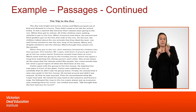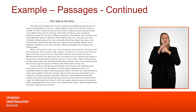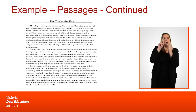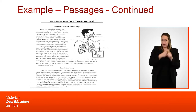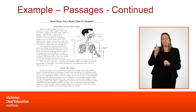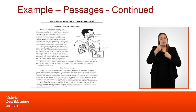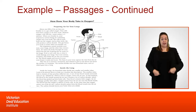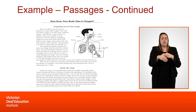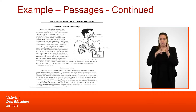So we have very young passages, and then as you see next, we have some expository passages. This one talks about going to the zoo, and it is a lot more dense than that first example that I showed you. And then we can go to something as complicated as how does your body take in oxygen? And here the content shows the lungs, but it has a lot of information about how we use oxygen to function.